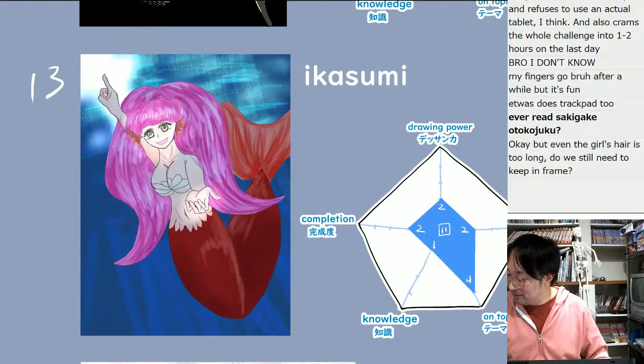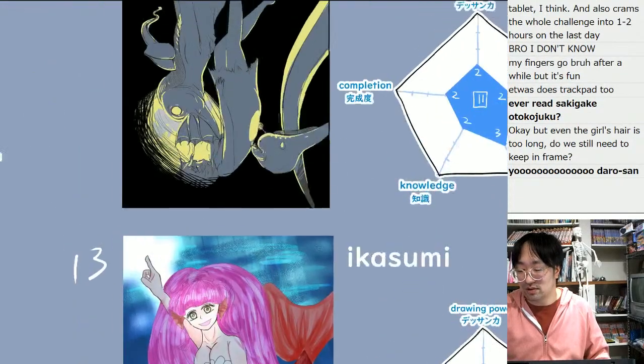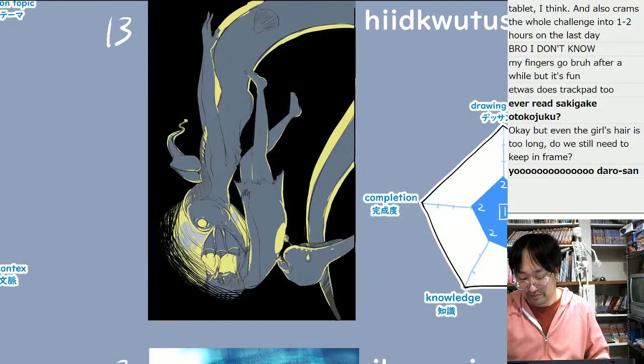Ikasumi: Girl's hair is too long. Do we still need to keep in frame? Even the girl's hair is too long. If the girl's hair is too long, then not really. It depends. If it's in good balance, then it's okay.